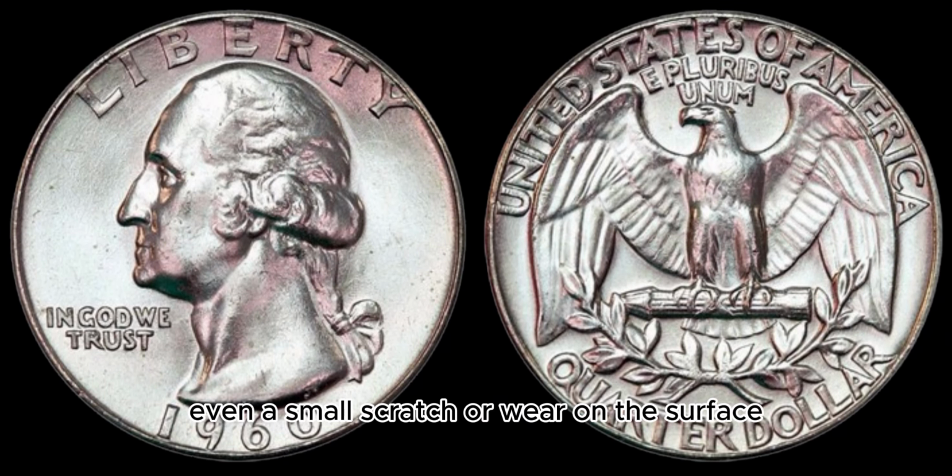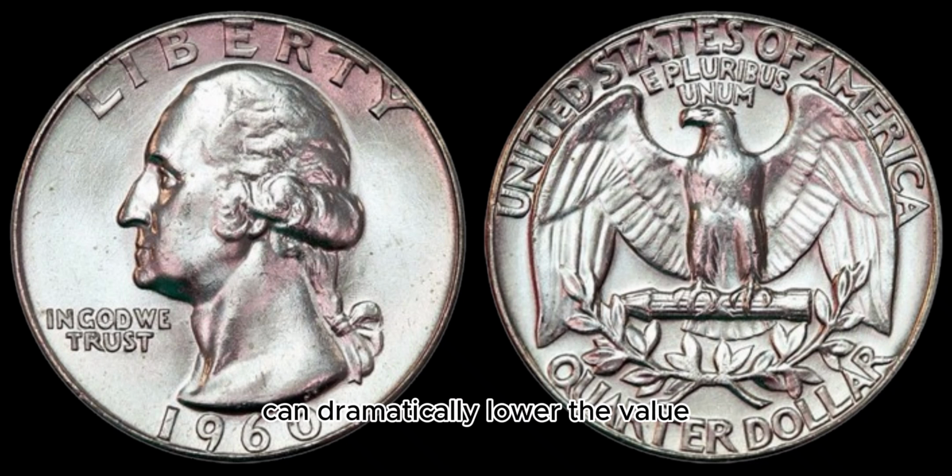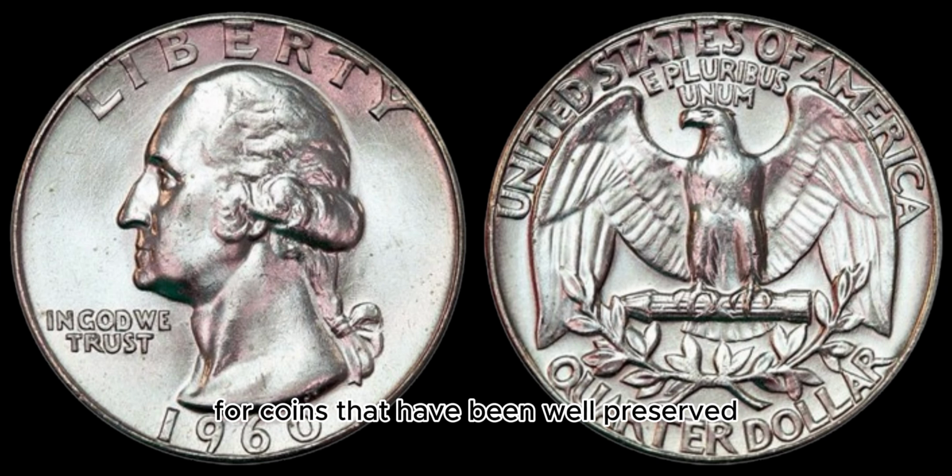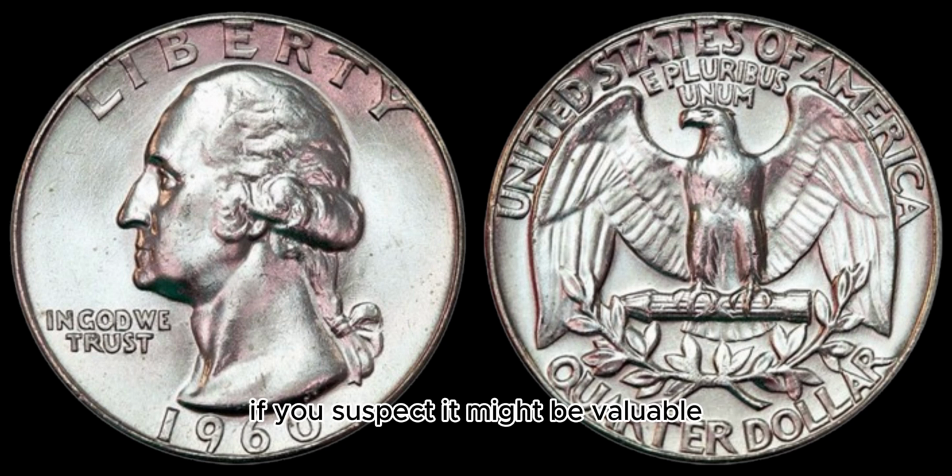Even a small scratch or wear on the surface can dramatically lower the value, so collectors are always looking for coins that have been well preserved. That's why it's always worth having your coin professionally graded if you suspect it might be valuable.